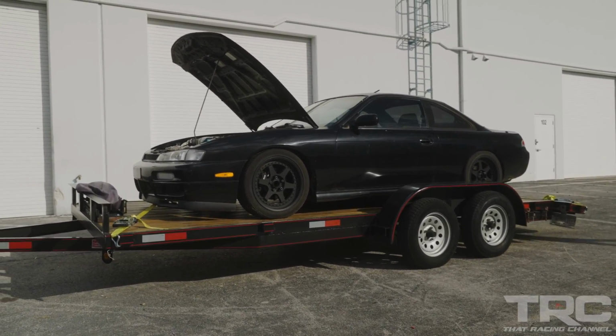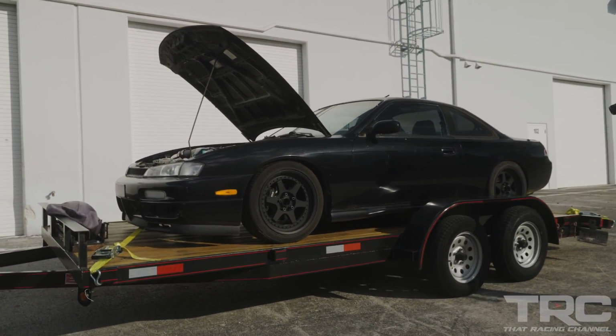Hey, worst case, we'll just weld all that together and it'll work itself out. The first drive in our newly acquired 240SX was a success.